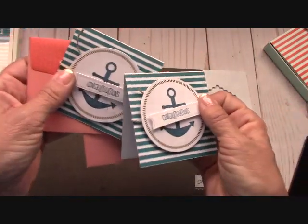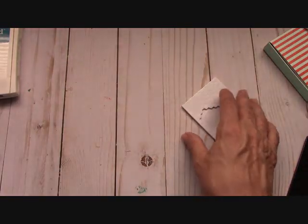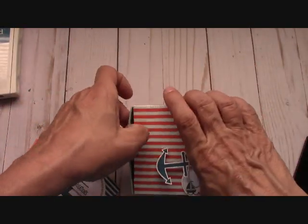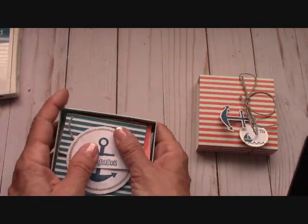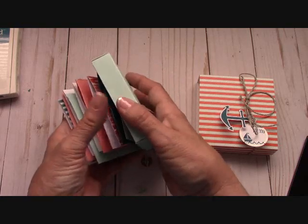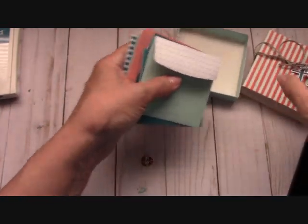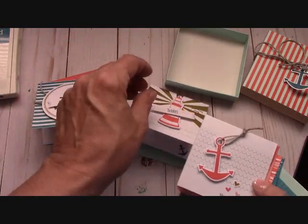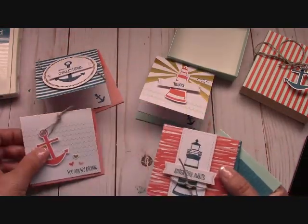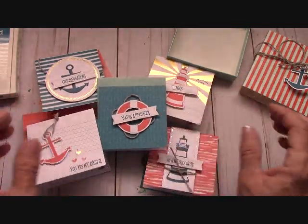Here's our cards, guys. Nice. I'll put that over there with that box that I'm putting together. Remember, I said I got to put together 2 full boxes with you guys. Let's see what's in here. Look at this. They all fit so sweetly in this box. They really do. Okay? Let's see what we did. We'll just go back through. We made the box. We made the belly band. There's a congratulations card, a thanks card. You are my anchor, adventure awaits, and you're a lifesaver. Isn't that a wonderful kit?